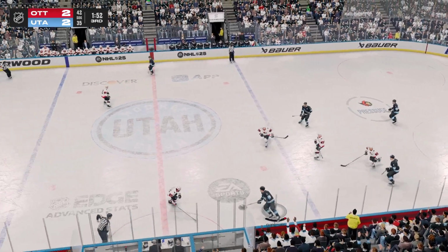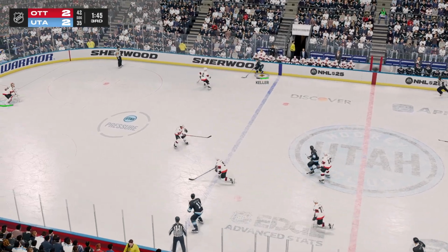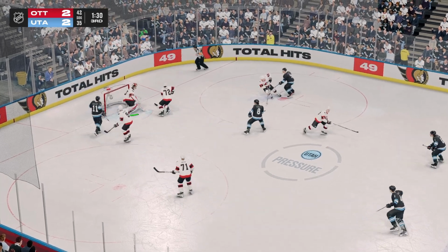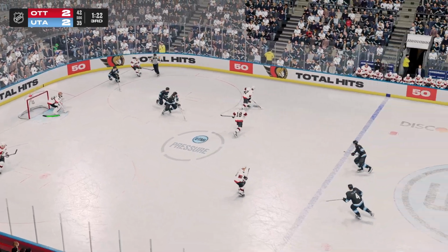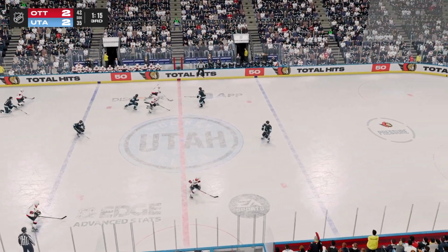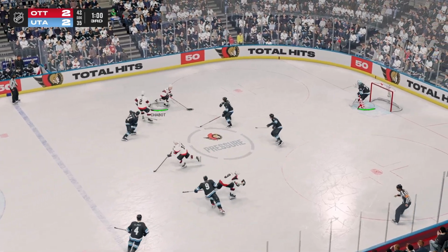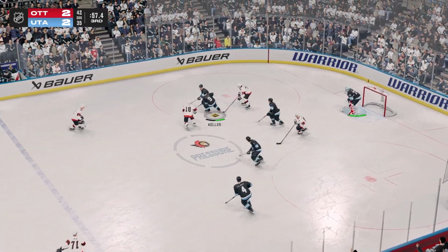Puck grab by Valimaki. And now he tries to get it across to Keller. Takes it to the net. Puck knocked loose after that hit. The Senators gain possession along the wall and try to make a diagonal pass to Craig. Look at that hit. Maybe try to wear down the opponents here.